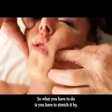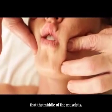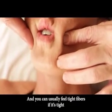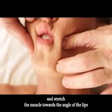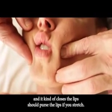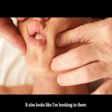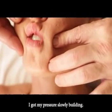So what you have to do is stretch it. First you have to feel where the middle of the muscle is, and you can usually feel tight fibers if it's tight, and stretch the muscle towards the angle of the lips, and that kind of closes the lips. You should purse the lips if you stretch it all the way. Looks like I'm hooking in there. I got my pressure slowly building.